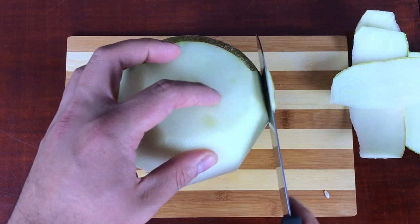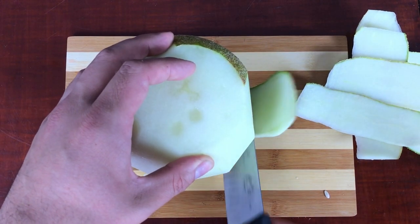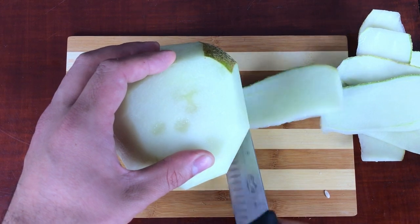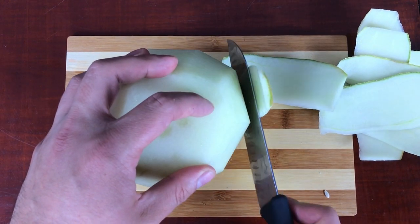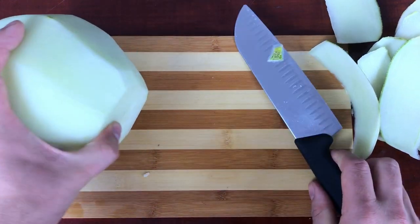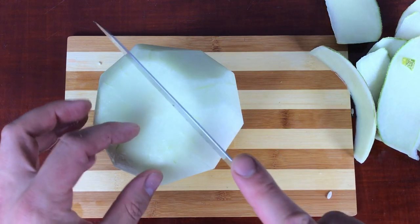No one gets great at anything overnight. You gotta practice this over and over. Even if that's just like every summer, you're gonna try again, breaking down a melon. Break it down every week, right? Eat melon. You're never gonna have a problem if you eat too much melon, right? And here we are.